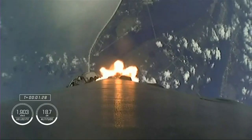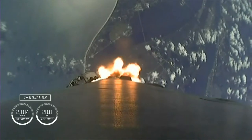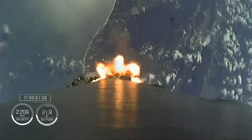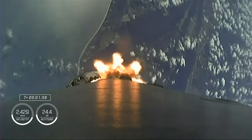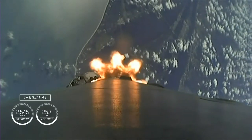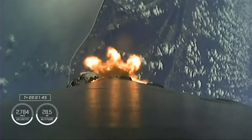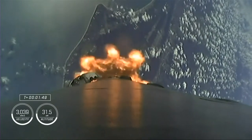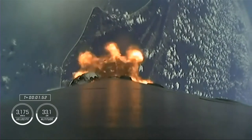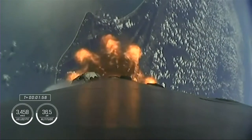We're in the second and final abort mode for the first stage, continuing to get good performance. The crew is already pulling over 2 G's. And next up is going to be a couple of events in rapid succession. First will be engine chill on the second stage MVac engine. And there you heard that callout. And then we'll have MECO, or main engine cutoff, where the 9 engines igniting will cut off in preparation for second stage separation.